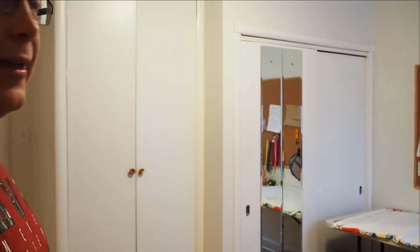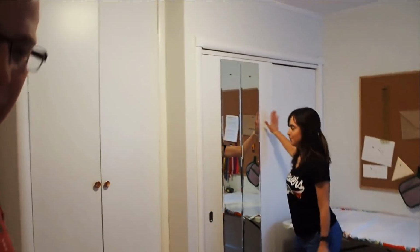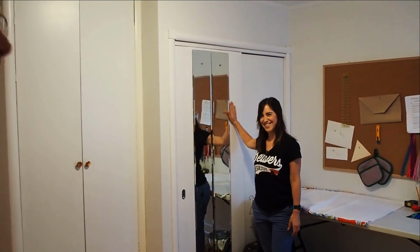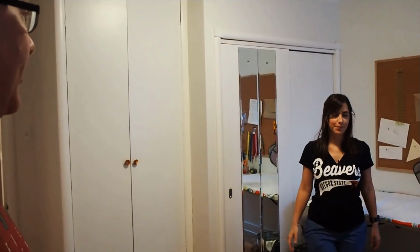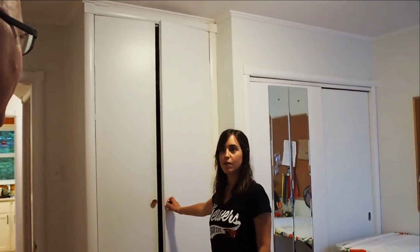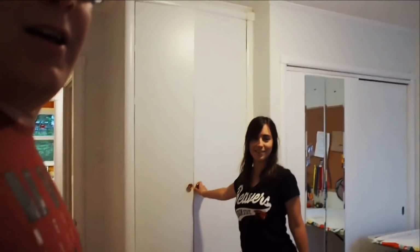The closets in here, we want to put a Murphy bed in there to make this into a guest room, and then we need to organize this closet a lot better as well. I don't know what we're doing with it. Not fill it with stuff. That'll be a very interesting video.